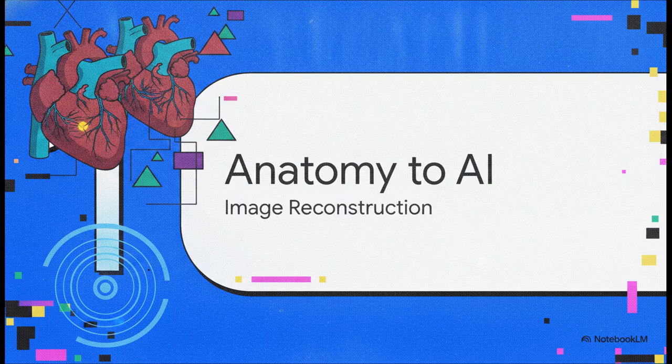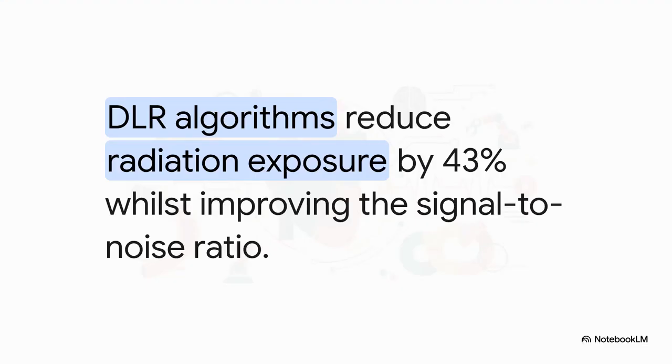Section 1. Anatomy to AI. Let's look at how we are reconstructing these images from the ground up. Right. Let's set the stage. The fundamental clinical limitation of CCTA has always been assessing the actual hemodynamic significance of intermediate lesions. We can clearly see the plaque, but does it actually restrict flow?